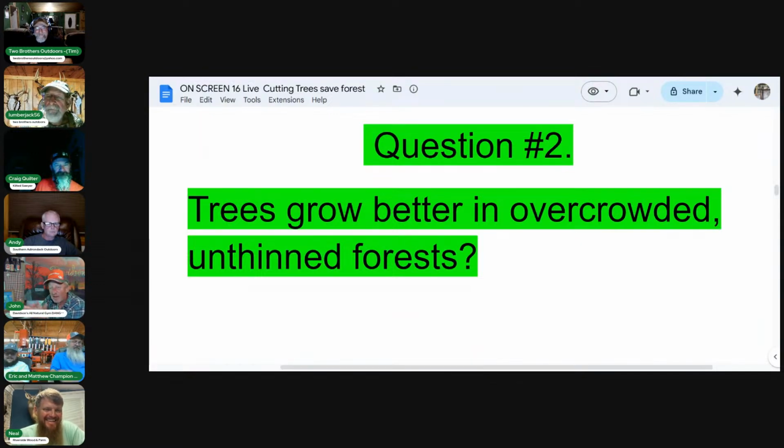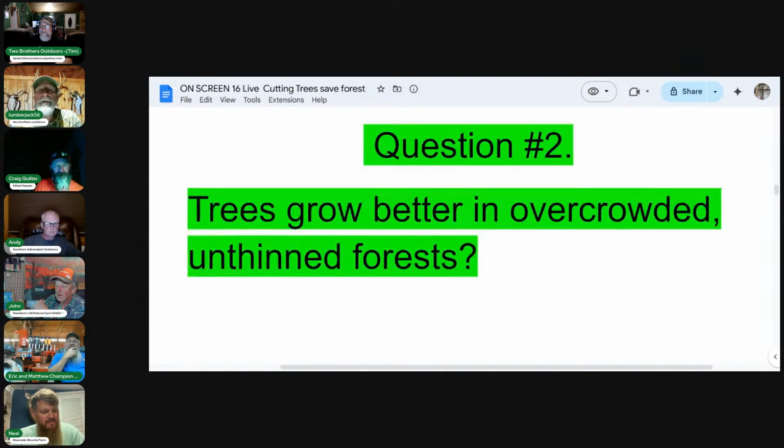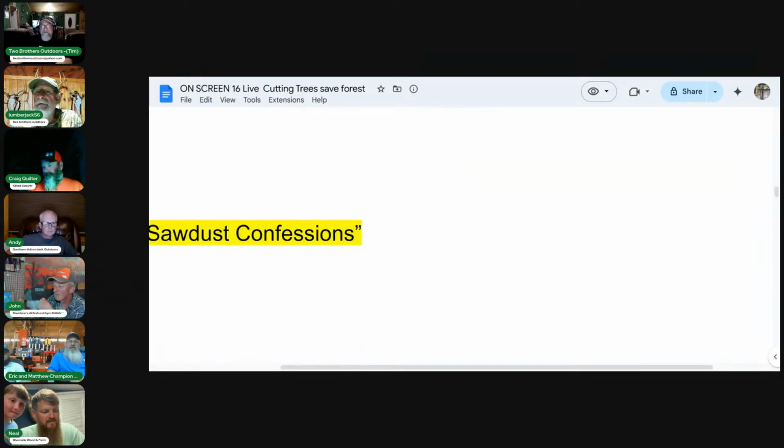In the chat, type myth or fact. Myth or fact: trees grow better in overcrowded, unthinned forest. Myth or fact. All right.